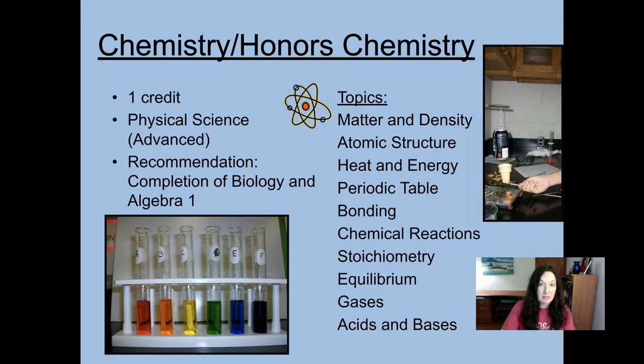The first one is chemistry or honors chemistry, and this one is similar to the first semester of physical science if you took physical science. You can see the topics there on the right, and it is recommended that you complete biology and Algebra 1 before you take this class. There is a little bit of math, and if you want another year of math before you take chemistry, I recommend taking ecology, geology, or zoology first, and then coming back to chemistry the next year.